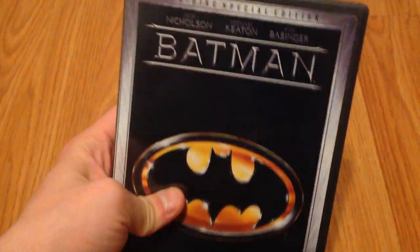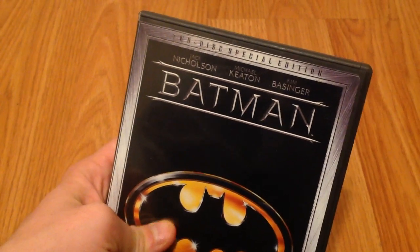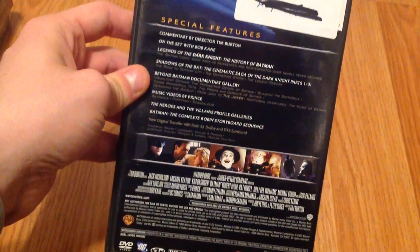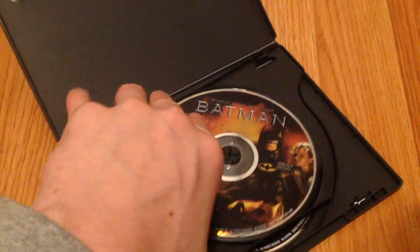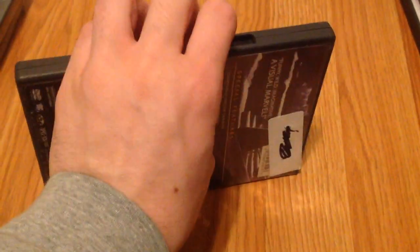Anyways, let's take a look at the four 1990s/1980s Batman movies. Beginning with Batman, with Michael Keaton, Jack Nicholson, and Kim Basinger. I don't know if I said that right. Yeah, I've seen this movie once. It was fun. I need to watch this again. And man, these discs have very long documentaries. I love the disc artwork, by the way. Like, this is perfect artwork. Why don't DVDs get that treatment anymore? Anyways, Batman Returns. Disc 1, disc 2.